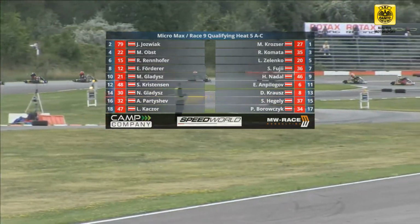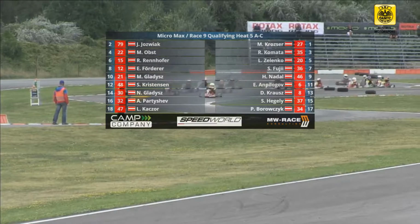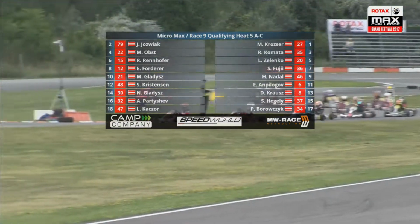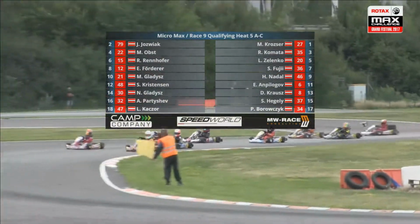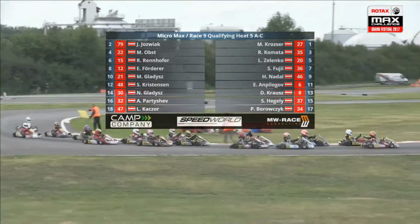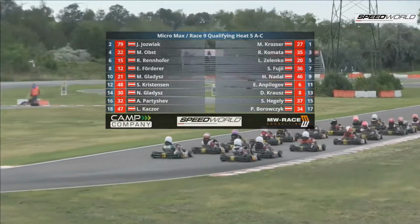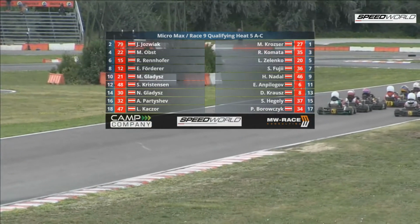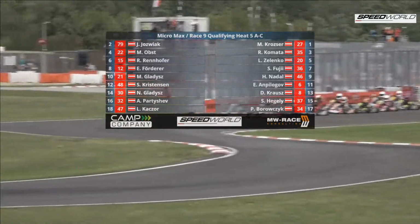3, Shota Fuji and Enrico Border. Row 4, Herak Nadal and Mashez Gladitz. Row 5, Edgar and Pilagov and Simon Burke Christensen. Row 6, Daniel Krautz and Natalia Gladitz. Row 7, then it's Simon Hegley and Alex Partashev. Piotr Borisic will not take the start. So on the back row, be half a back row with Levente Castle going off grid number 18.